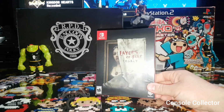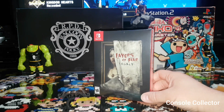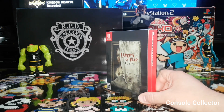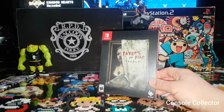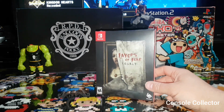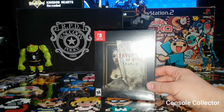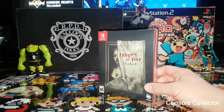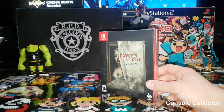Now for some special editions here. I got the Layers of Fear Legacy Collection limited run for the Nintendo Switch, still sealed. So again, I can't decide if I should play Layers of Fear Legacy on the Nintendo Switch or the PlayStation 4. They're both sealed. So yeah, what would you guys do?